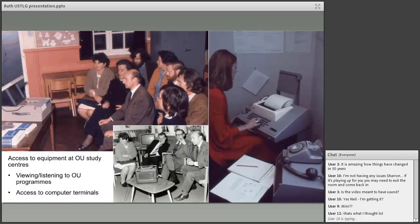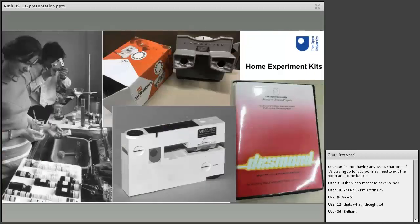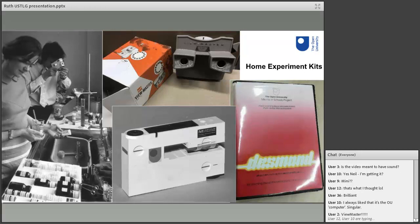Okay, so hide away that mini computer there. So, the next slide. As well as accessing equipment at OU study centres, it quickly became clear to OU staff that students, particularly on the Science Foundation course, would require equipment at home. In this next clip, Mike Pence, the very first Dean of Science, talks about his experience of creating the first OU science course, including the invention of the OU course team and the home experiment kit.